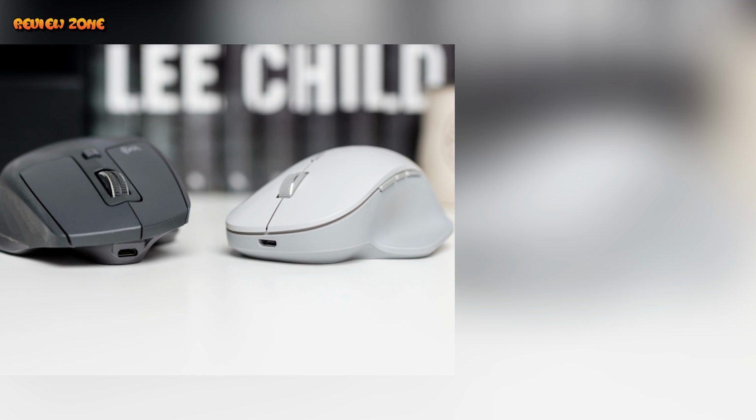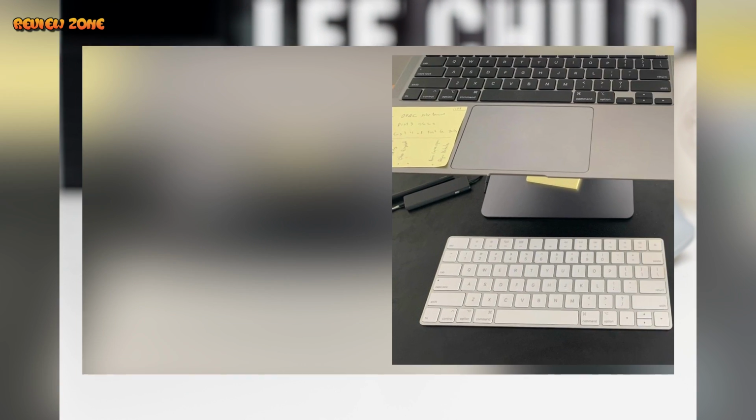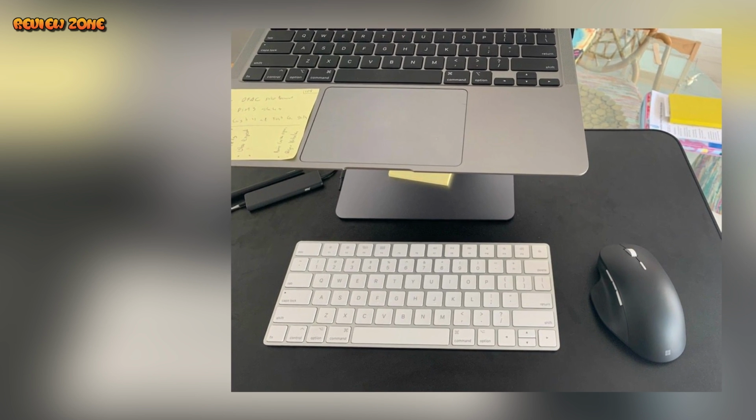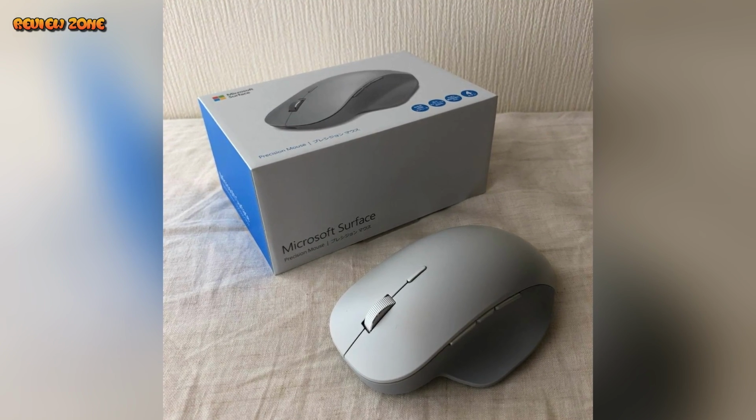These are our top 3 picks for the best mice on the market. Whether you're a gamer, designer, or just looking for a precision pointing device, these choices offer something for everyone.